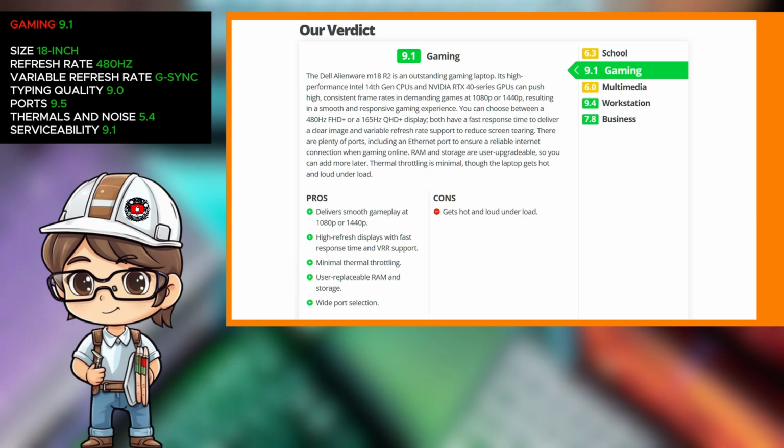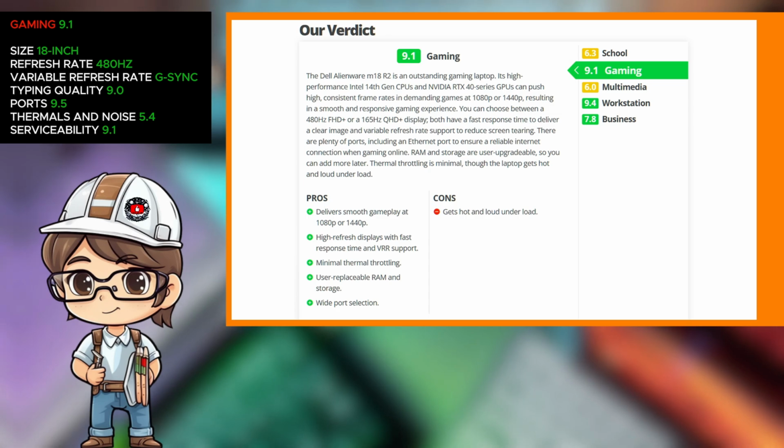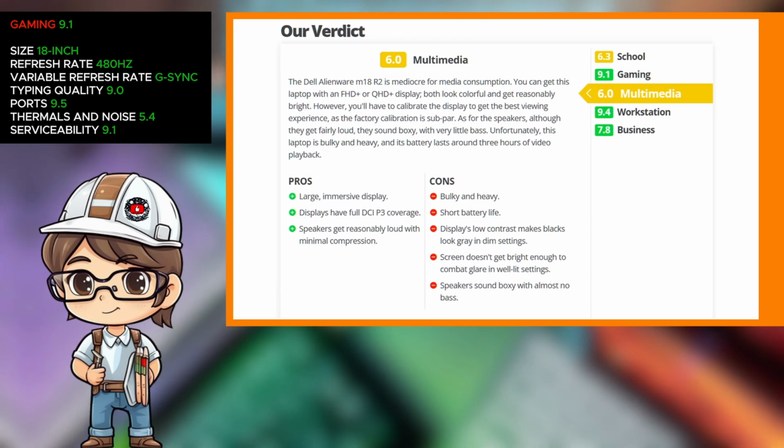Display options include a 480Hz FHD Plus and 165Hz QHD Plus IPS panel, so you can choose whether you want smoother motion and better responsiveness or a sharper image. Both displays have a fast response time to deliver a clear image with minimal ghosting and VRR to reduce screen tearing. Online gamers will be happy to hear it has Wi-Fi 7 and an Ethernet port to ensure a fast, reliable internet connection.